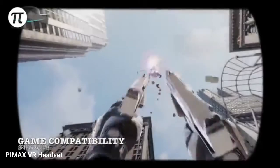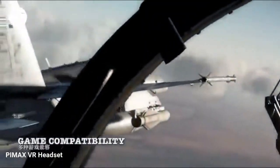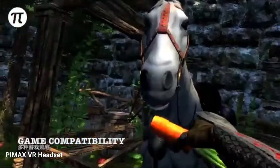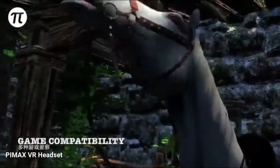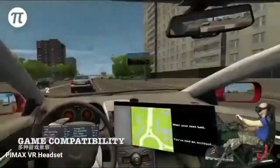Thanks to Pimax compatibility technology, the Pimax 5K Plus headset supports most of the thousands of games and more available on both Steam and Oculus Home. Enjoy movies and internet video content like never before.